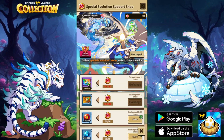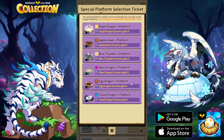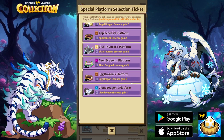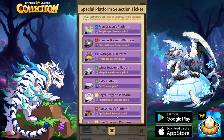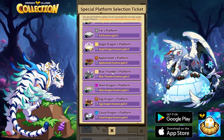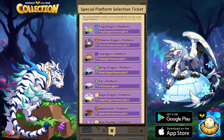So yeah, let me know what you guys are getting platform wise. I personally already own all of the platforms, as you can see, so I'm not sure which to go for, to be honest. I might go for Alien Dragon, or otherwise I'm going to go for another copy of Hydragon, because Hydragon is kinda nice, or Phoenix, because Phoenix has multiple forms. Other than that, I would not know, to be honest. So yeah, let me know down in the comments down below.